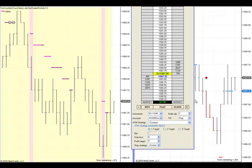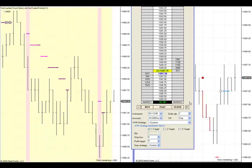Okay, we're back here. As we did, we took a pullback trade. We were down just a little bit. We made a full recovery. We're in the money, trading two contracts. I really want to make another four tick target.